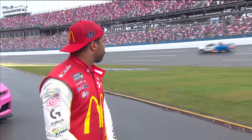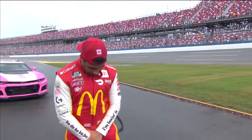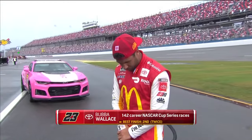It's been over 57 years since an African-American has won in NASCAR at the highest level. Wendell Scott did it back in 1963. The Scott family has been very supportive of Bubba throughout his entire career.